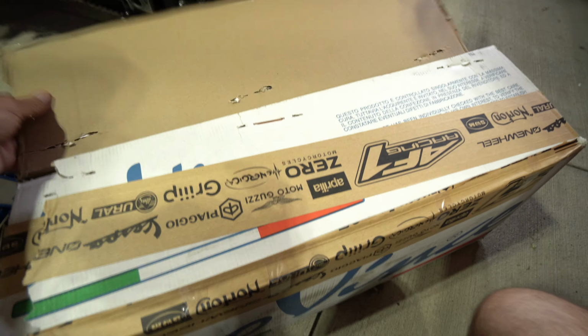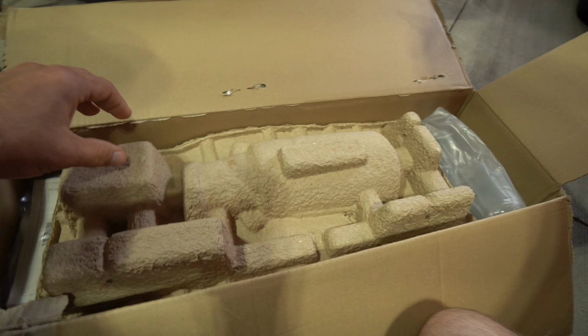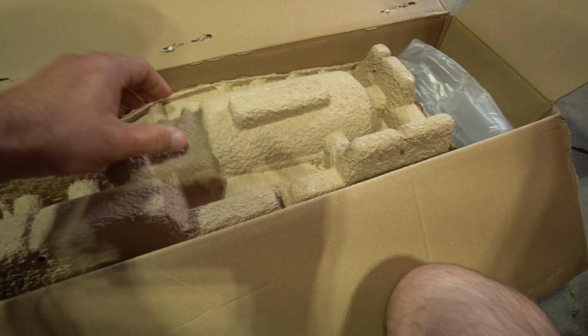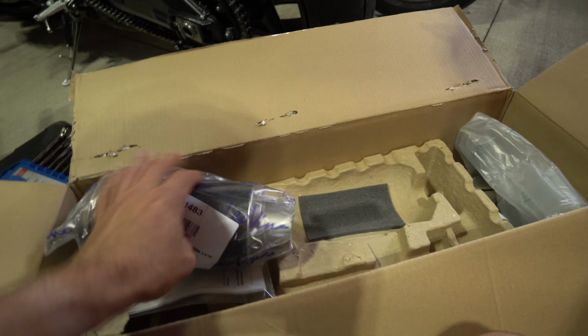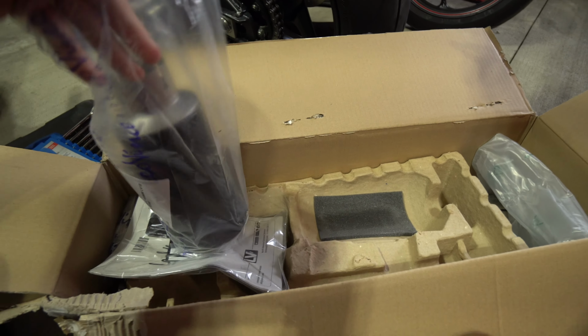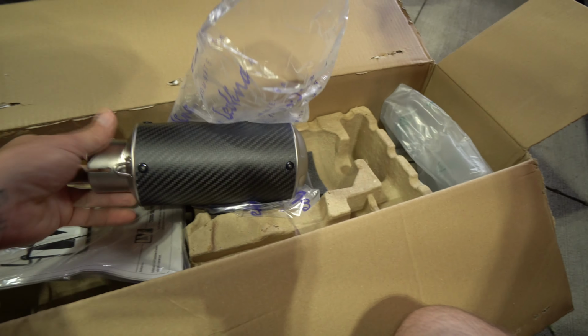All right, let's get this box open and take a look inside. They don't do the most pretty packaging in the world. I remember when I got my girlfriend's bike exhaust, it was exactly like this too, but as long as it protects it, that's all that matters. They obviously give you some instructions here, and here's the silencer. Kind of a pain. I should have maybe got all this plastic off off camera and then showed you guys, but we'll just do a fresh unboxing right here.